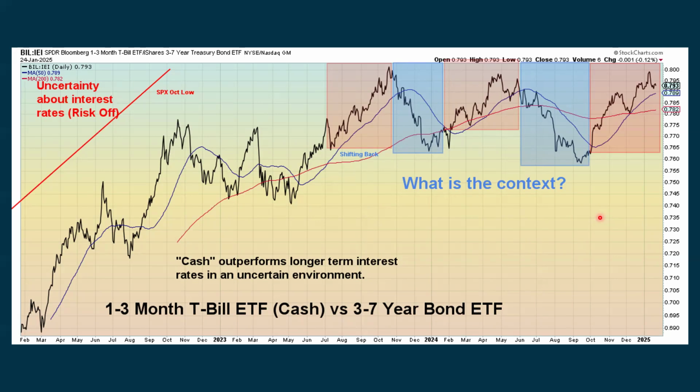Well, the context of that, when this is happening, is that there's uncertainty about interest rates, and interest rates have been going back up. And that's kind of freaking people out with the Fed coming in and cutting rates. And there's a little bit of concern about inflation coming back into the picture.